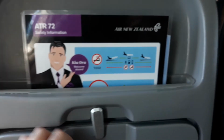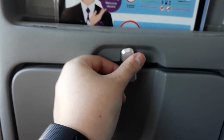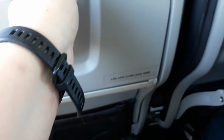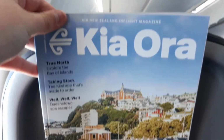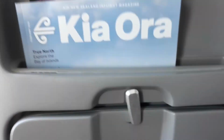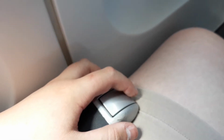As for a quick overview of the seat, it's pretty much the standard seat that you'd see on all ATR aircraft, be that the 42 or 72, featuring the, well, very small tray table and a seat pocket containing the ATR 72 safety card. And a key or a magazine. There is also a small seat pocket and miniature recline, as well as two huge windows on this ATR 72.